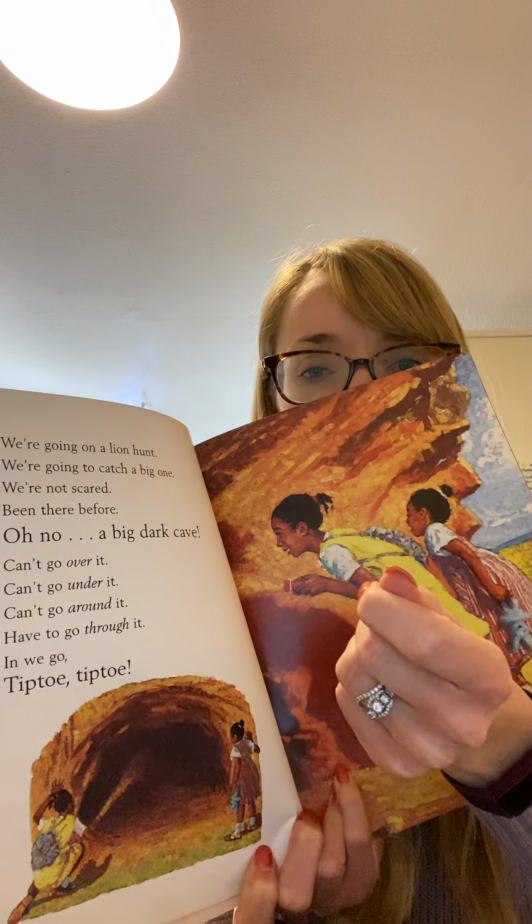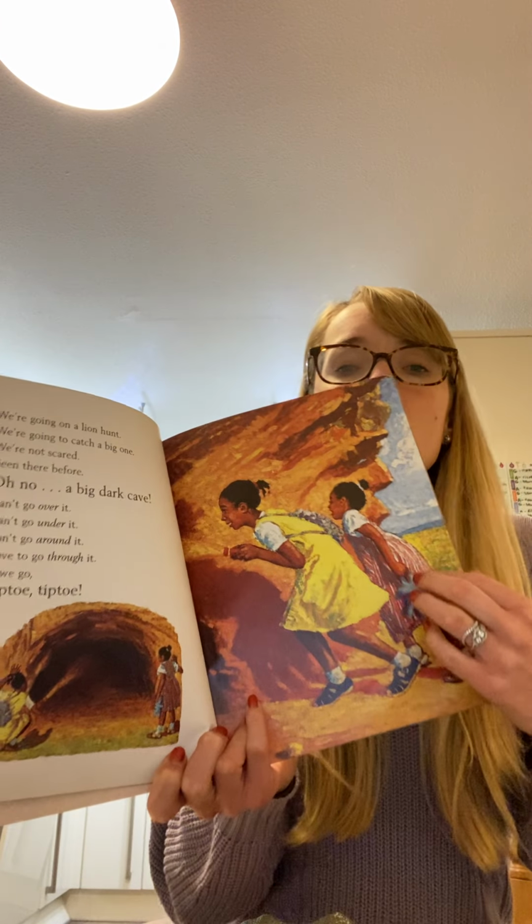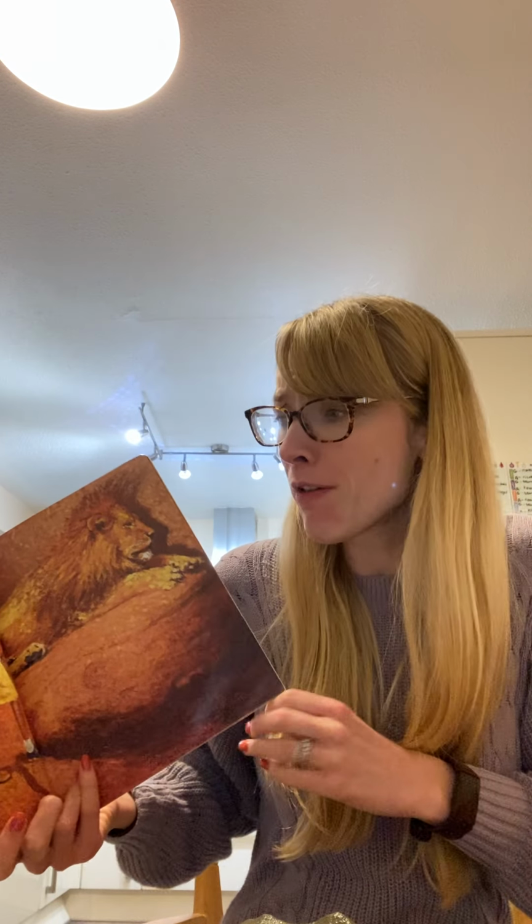Torch shining in the day. Okay. But what's that? One shiny wet nose, one big shaggy mane, four big furry paws. It's a lion! Quick, back through the cave.